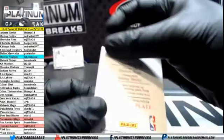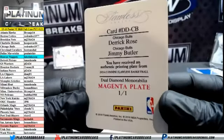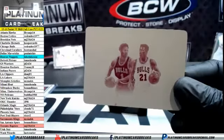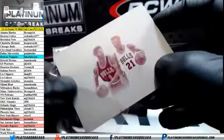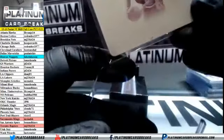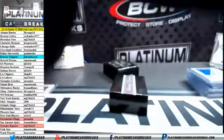And holy shnikes, Derrick Rose and Jimmy Butler, 101 magenta plate from 1415 Flawless. Woo! Three plates, OMG. He says three more minutes. We've done the impossible, folks. Three one of ones. That's almost a record here at the Platt Castle. Almost a record for this case. Woo!